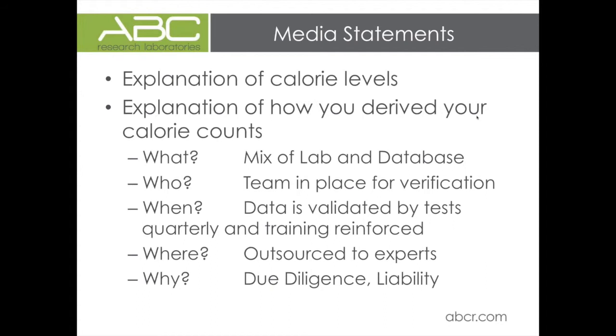So imagine that Diane Sawyer has sampled food at your restaurant. She sends it off to a lab and it's going to be on the national news that the calorie counts that she got are double what your published values are. It would be nice, wouldn't it, to be able to say, I have a team in place that specifically focuses on verifying my nutritional data.